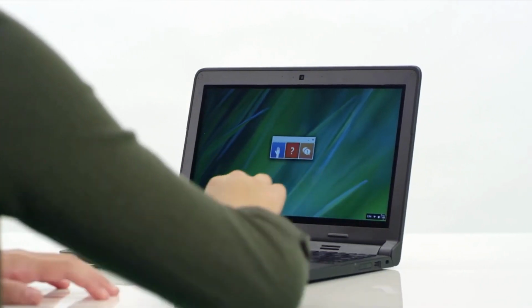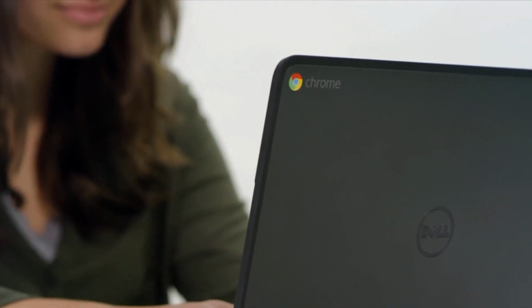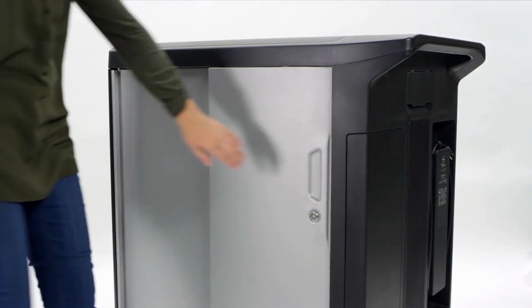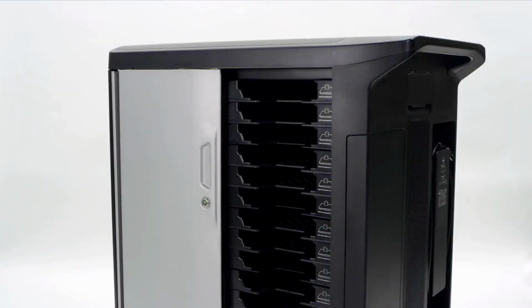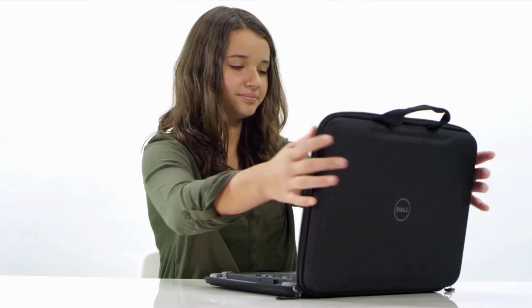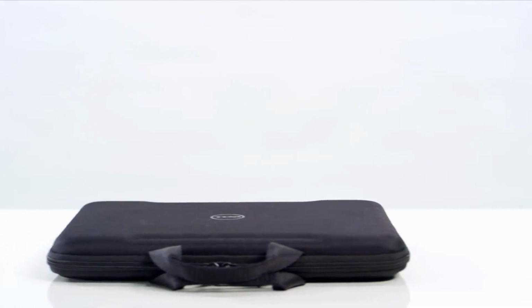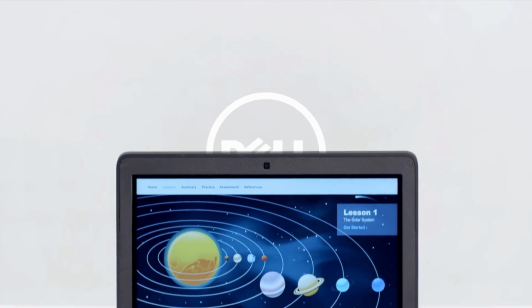With easy-to-use Chrome software tools, teachers can conduct ad hoc verbal polls and be easily informed when students want to raise questions or provide answers. Best-in-class battery life ensures students are powered up from the first bell to the last. Having an issue? Dell Pro Support Plus is available 24/7. With Dell's mobile computing cart, the laptops are securely stored and charged, ready to go every day. For students who take their Chromebooks home, the Dell Education Work-In Case offers on-the-go protection in a lightweight case. The Dell Chromebook 11 Laptop, designed for collaborative learning.